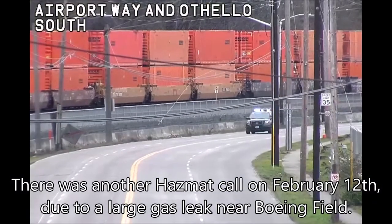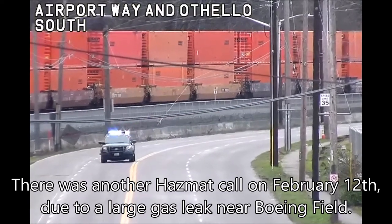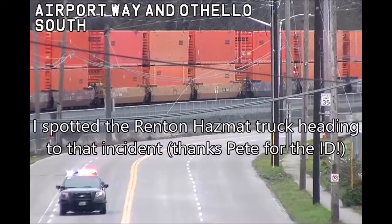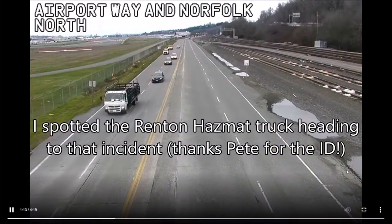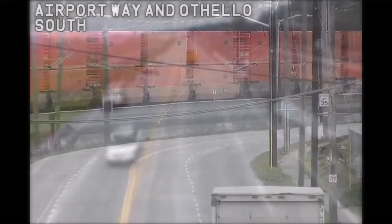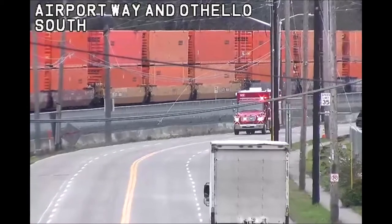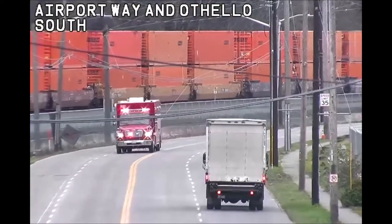Command from engine 10, where would you like hazmat to stage? Engine 26 at Flora and Willow, we can go either north or south to block airport way. But I want no traffic on airport way allowed to come north on airport way. Secure that perimeter from foot traffic and vehicle traffic. Do you receive?